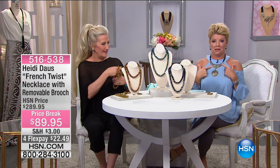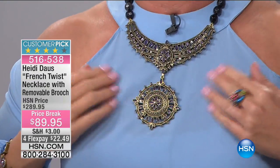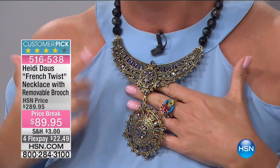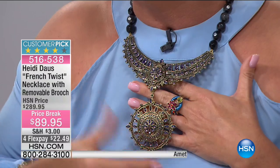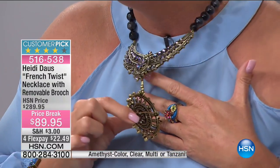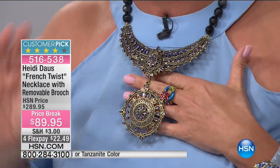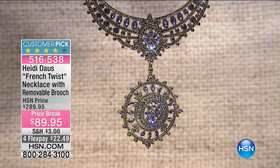The French twist necklace. Did you see this? This is another crazy one of those amazing specials that we're so excited to share with you today. I'm wearing it in the Tanzanite, but here's the best part. Not only the beautiful necklace, take a look at this enhancer. It's a brooch attached to it that you can simply and easily snap open in the back. It's very easy to take off.